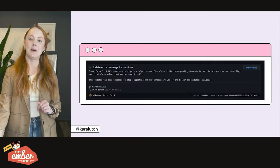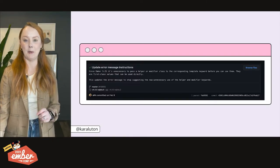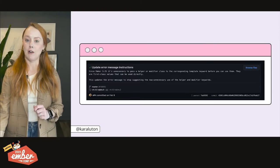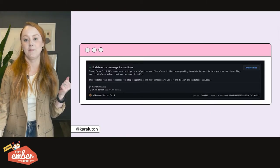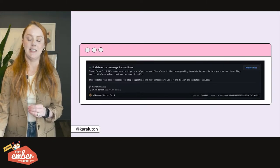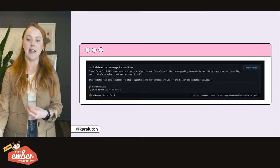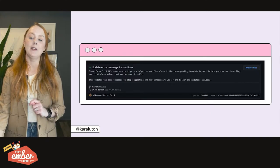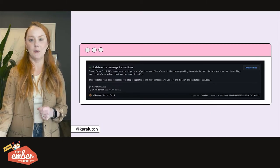Here's a great example of a descriptive commit message from the Ember core repo. The subject line, update error message instructions, is easily understandable. The author could have left the commit at that, but they went into further detail in the body of the commit message, explaining why that change needed to be made. Now, anyone looking at this commit gets the full story of what was happening.